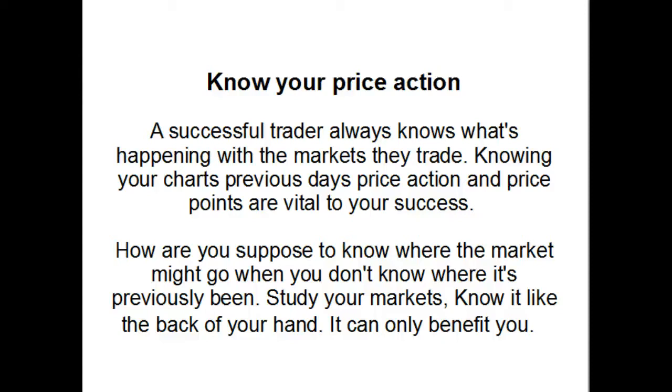A successful trader always knows what's happening in the market that they're actually trading. Knowing your charts, previous day's price action and price points are really vital to your trading success. And when you think about it, how are you supposed to know where the markets might go when you don't actually know where it's previously been? So study your markets, know it like the back of your hand. Obviously, it can only benefit you in the long run, of course.